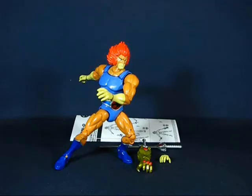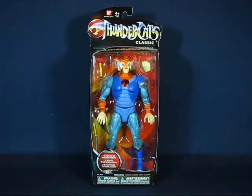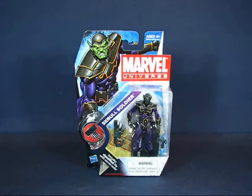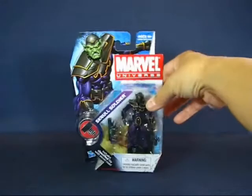Okay, we're back and we have Lion-O here. Into the Thunder... This set is numbered 24 from series... Is it 24? Yeah, 24.